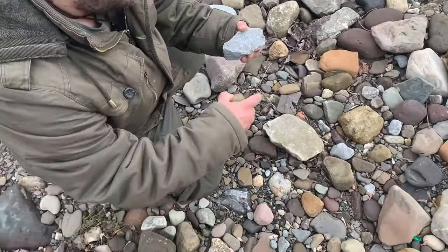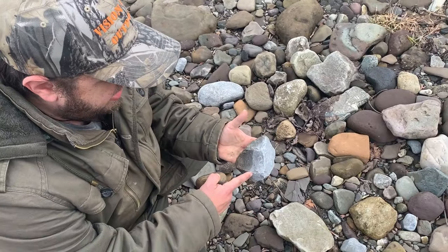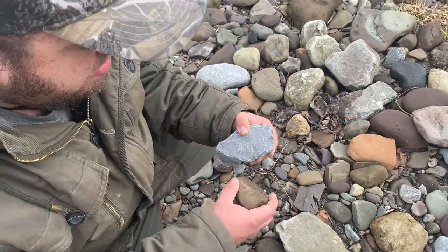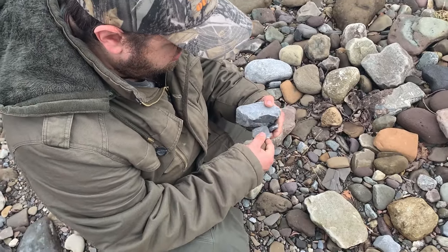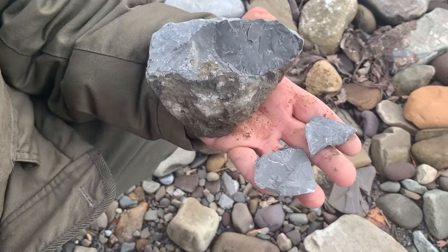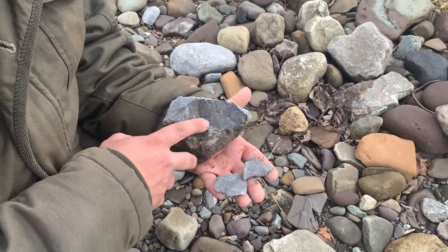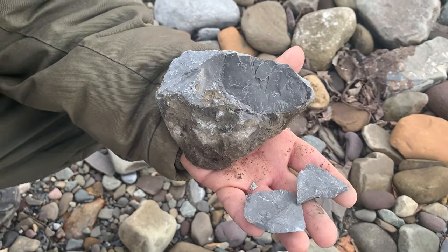All right, so I just always assume this is a pure chunk of limestone from that color. You can see it's a different color when it's wet. But I always see this and I never test it. So I'm gonna test it because I don't know. Oh, that is flint. What the heck? Are you serious? That is flint. So we need to reevaluate this entire What the heck? Are you serious? That's flint?